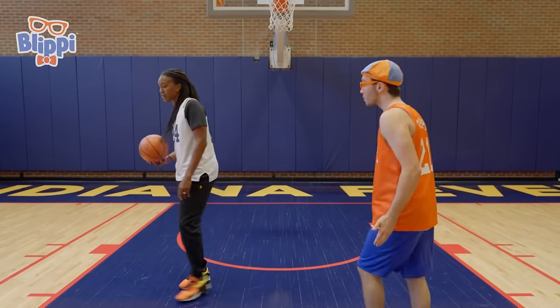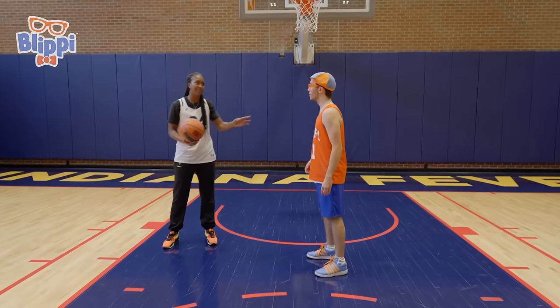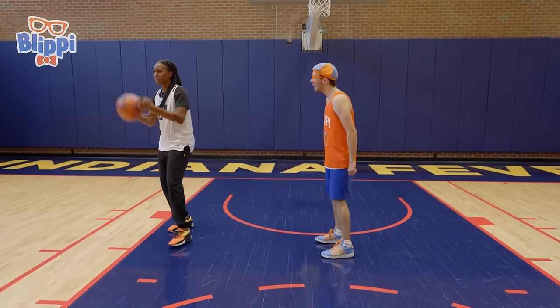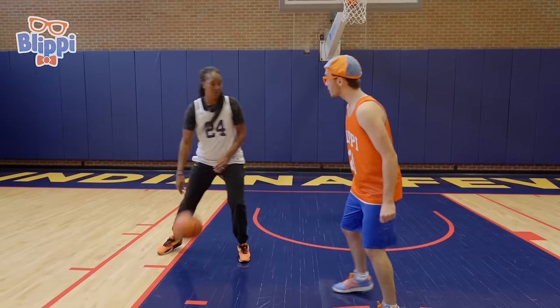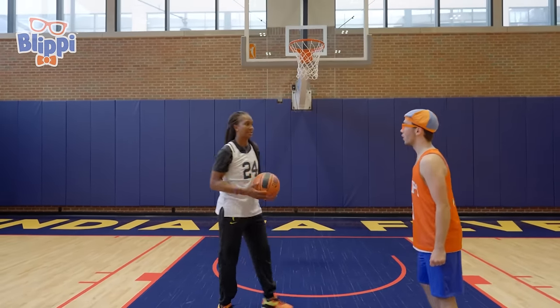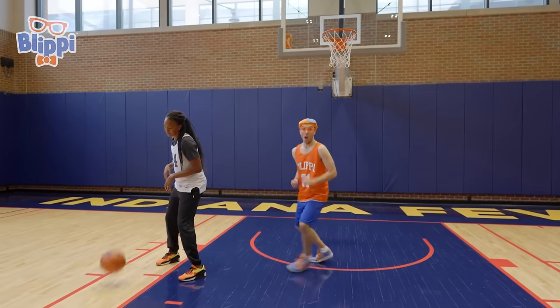Well, most of the time, if you're one of the taller players, but even some of our guards get down here. We got the mean guards. All right? If you get down, you take the ball, dribble, and a hook shot is when you take the ball over your head and hook it into the basket. Okay. Well, the ball goes into the basket.